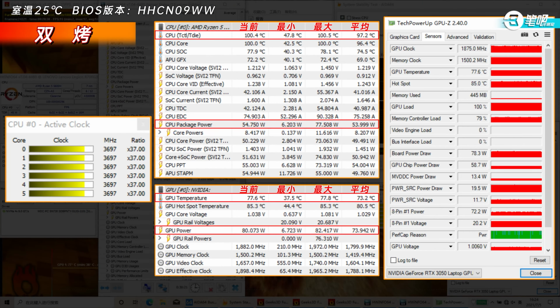Generally, R7000-2021 has an ordinary performance in thermal tests. The wattages of 55+80 under dual stress test is good among entry-level gaming laptops. But CPU reaches 100 degrees. Since it focuses more on performance, the temperatures and noise become worse.